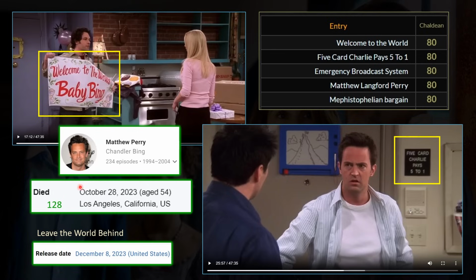All right, so welcome to the world, baby Bing. Welcome to the world sums to 80 in Chaldean, matching 5-card Charlie pays 5 to 1, which we can see right behind Chandler here at 2557. They show this apartment a lot in the episode, but this was the clearest image of this sign just over his intercom here. 5-card Charlie pays 5 to 1 is 80, matching Welcome to the World.